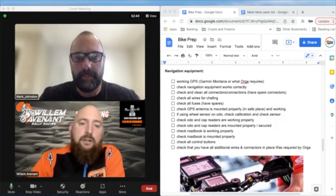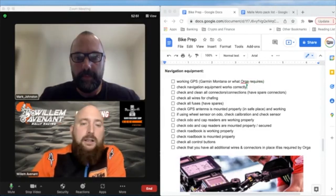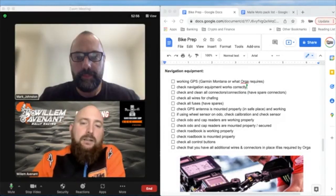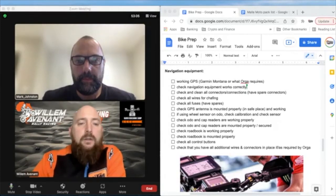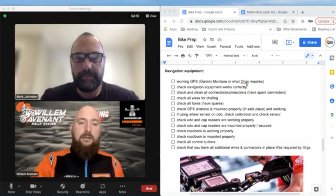You have to check your navigation equipment works properly and correctly before you come. That's quite important. Check and clean all of your connectors. A lot of these M8 pin connectors can get dirty, so make sure you clean them properly before you come. Blow them out with some air. Check all your wires for chafing. Check all your fuses. Make sure you have spare fuses on the bike. Check that your GPS antenna is mounted properly and securely and in a safe place.